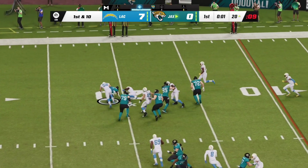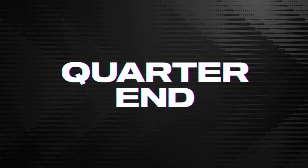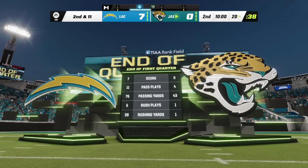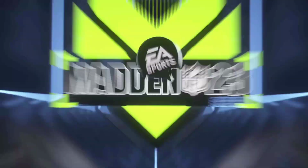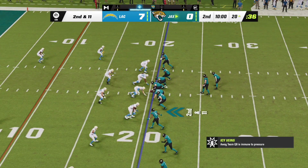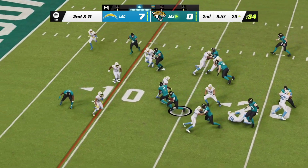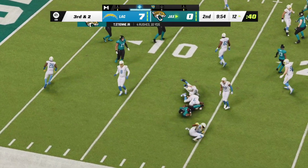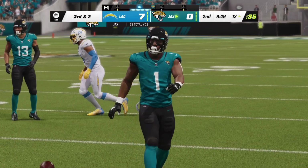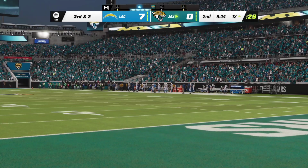On 1st and 10, it's Etienne. And he is going to wind up losing yardage here, as that will take us to the end of the 1st quarter of play. After 1, 7-0 on EA Sports. Looking at a 2nd and 11 now after the loss. Off the option, here's Etienne. And he showed off the athletic juke. Good little gain there. Not a whole lot of real estate, but a nice carry. They get 9 yards back on the run there, and they're left with a much more makeable 3rd and 2.